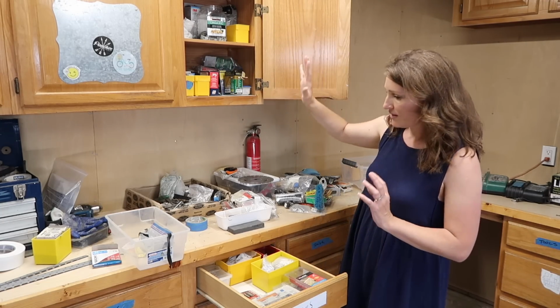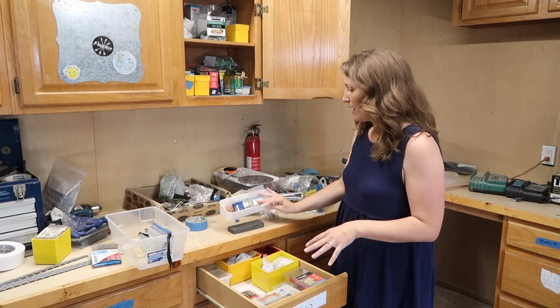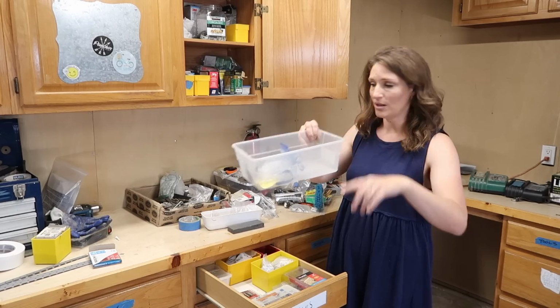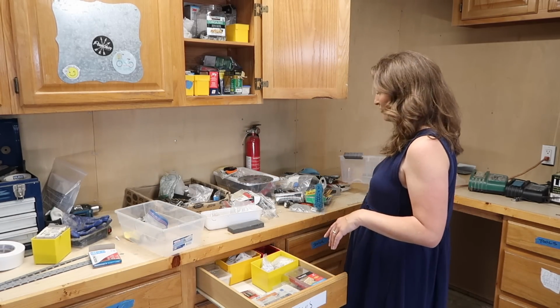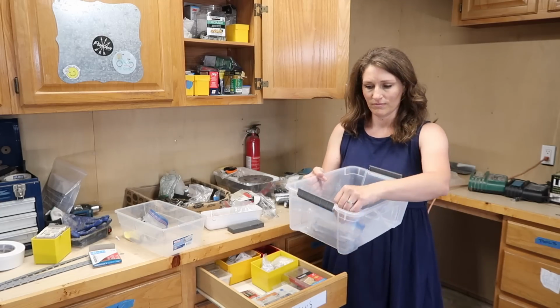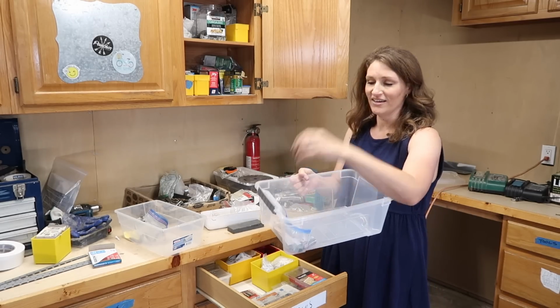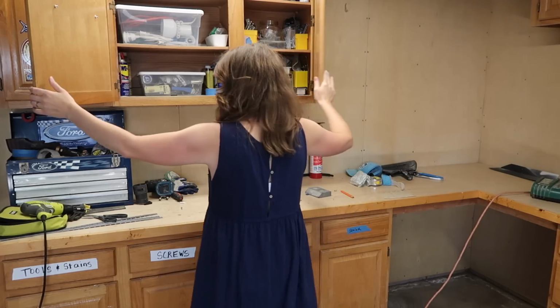And then anything that I feel is more home stuff we use all the time, I'm gonna put in this drawer. And then we're gonna try to put safety stuff in a bin like this, put it up on there. And then we'll have another bin with nails and whatever other random things. The hose and stuff, the box.